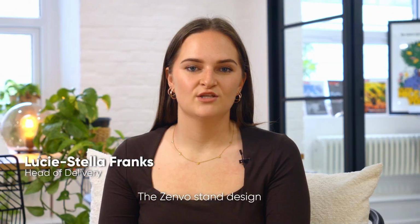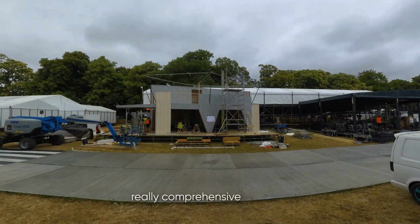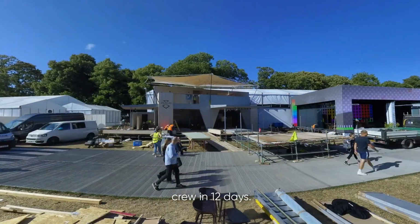The Zenvo stand design was intentionally ambitious. We wanted it to stand out from all of the other stands at the show. Because the stand had to be dismantled and then reconstructed in Monterey just 2 weeks later, this meant that we had to have really comprehensive technical drawings and a really tight build schedule to ensure that we could build the stand with just 10 crew in 12 days.